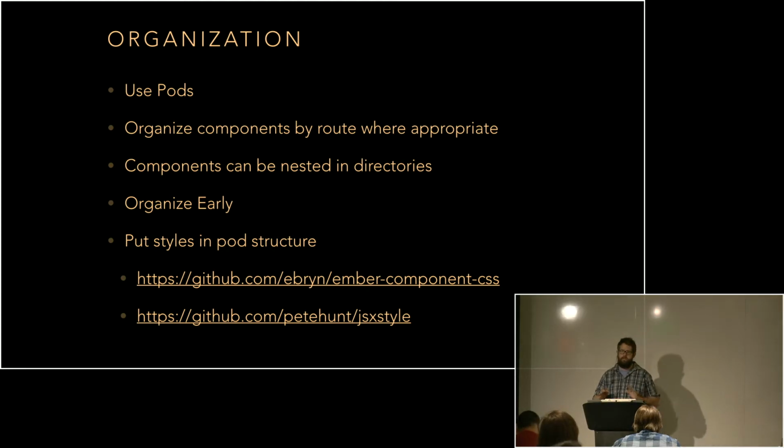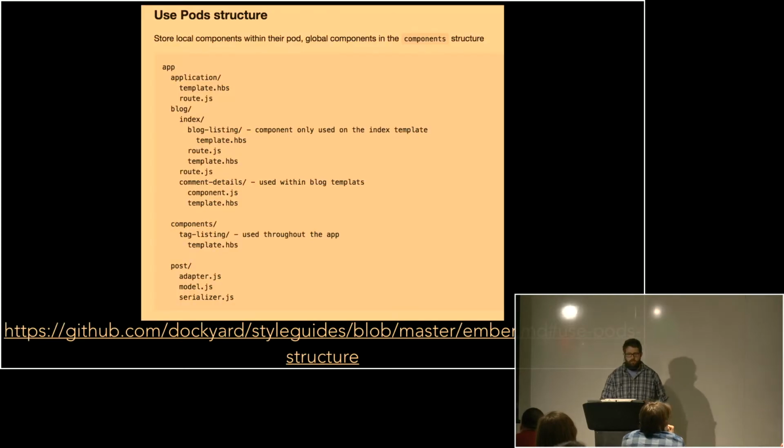And then I'm not using Eric's thing, but in our components, we add that to our app.sass and import it, and that way all of our components, the JavaScript, the markup, and the styles are right there. So I've ripped this off of Dockyard. This is kind of their style guide for how they organize components.